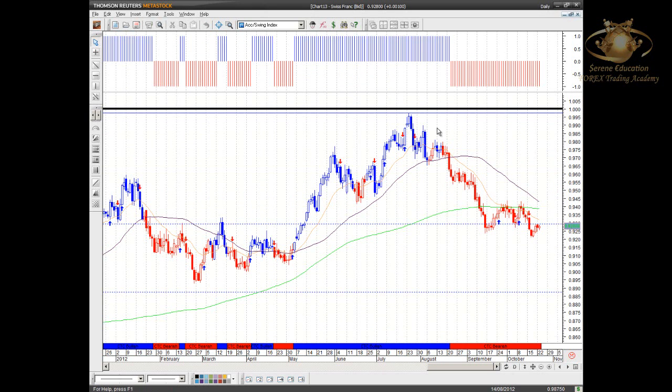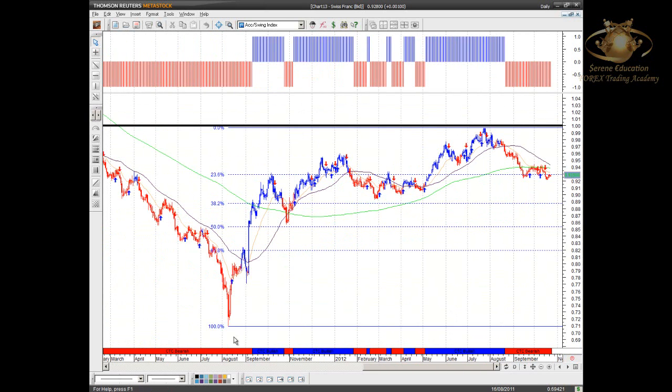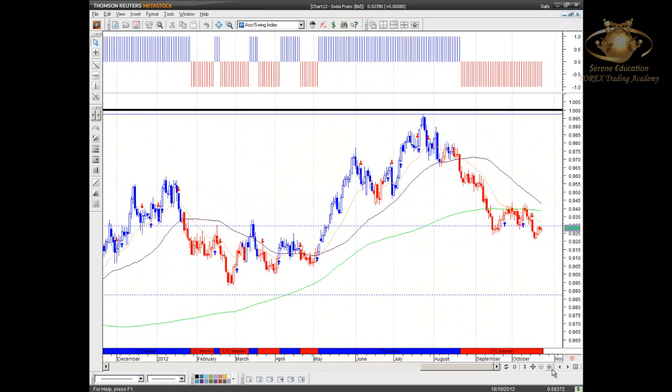and then price has just converted to the downside, and since then really moving with some momentum. I've taken the all-time low here in August and the current high that we've had this year, and I've drawn a simple retracement area, and you can see at 23.6 price has been playing with this area just recently.